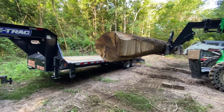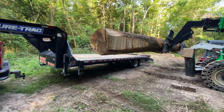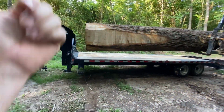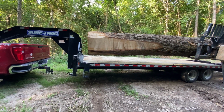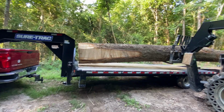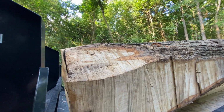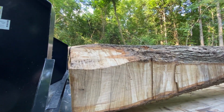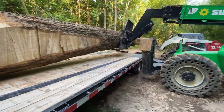You good? You can go my way if you need to. Got about a foot up here on the headboard. Come on, you good? You good? Go on. Come on forward. Now go back. You're good. That's about the front center. So put some block down.